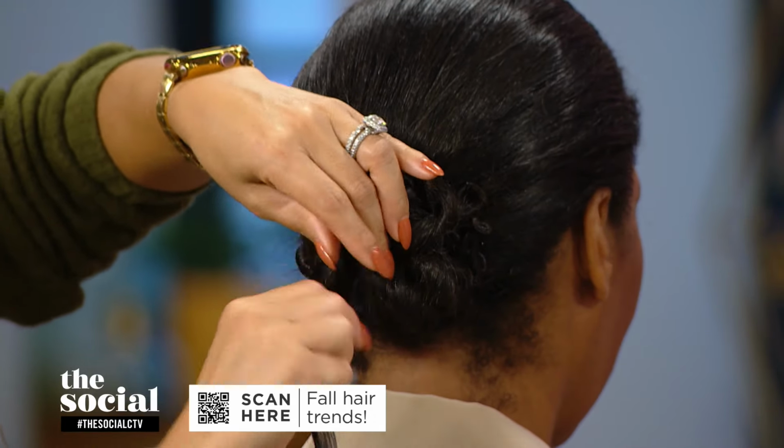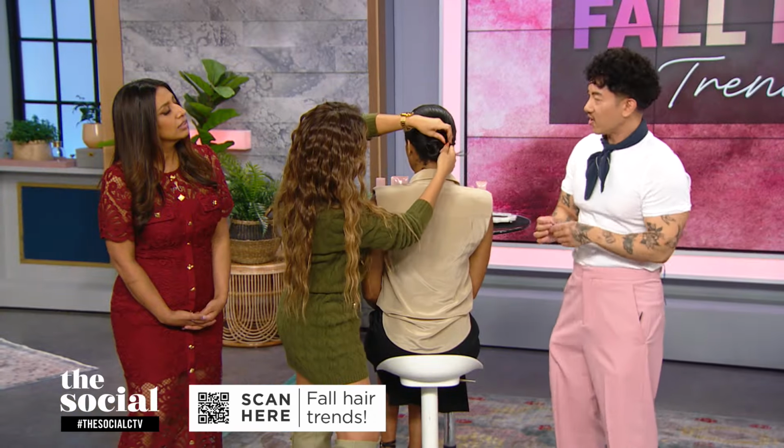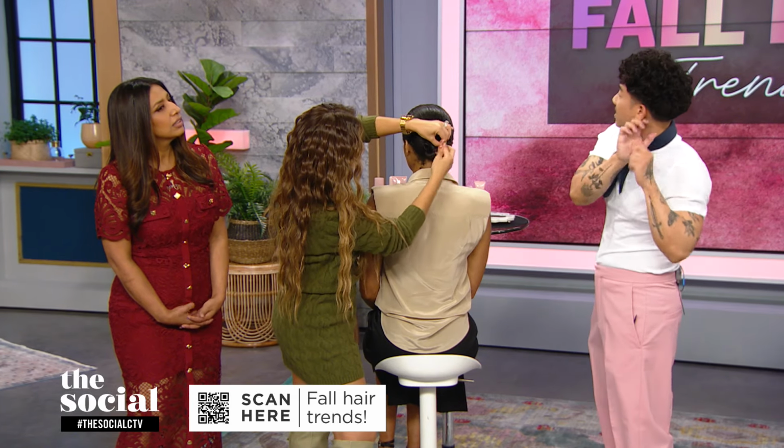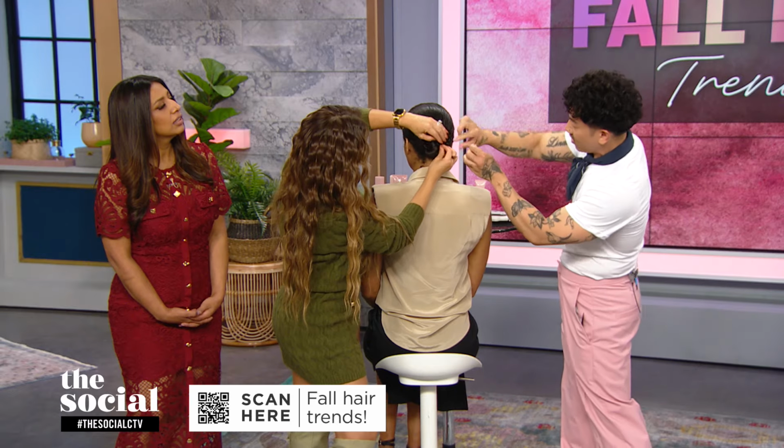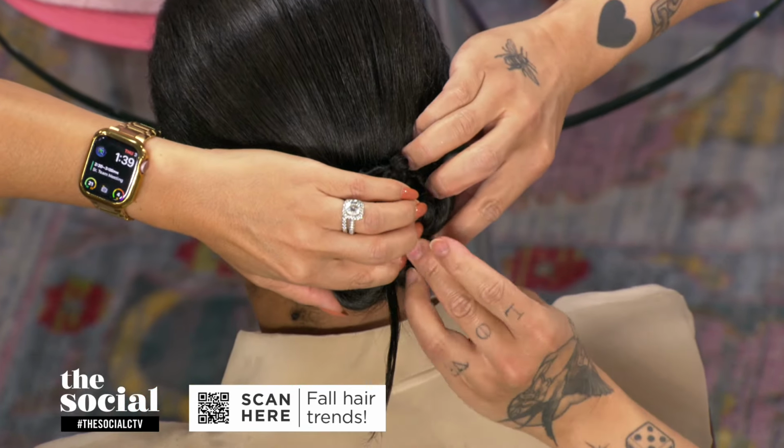You can literally just twist and pin, twist and pin. So if you're doing this yourself at home, you would take your little ponytail, section it into different sections, spray something like the Wave Foundation spray, and twist it. And if you have some pieces hanging out, sure, it should be kind of undone.